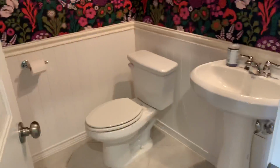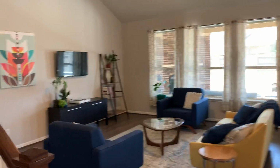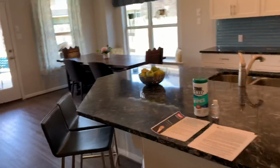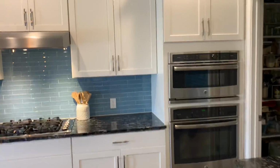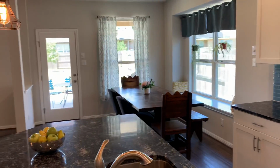We've got a nice little half bath here. Designer wallpaper. Into the living room. Vaulted ceilings. Nice stone countertops. Glass backsplash, white cabinetry. That's set up as a dining, that's a little breakfast nook.